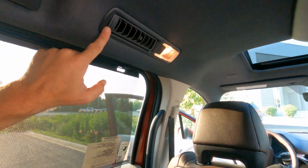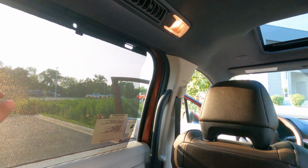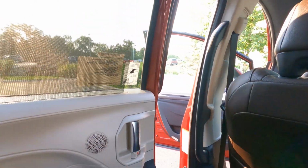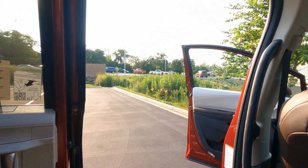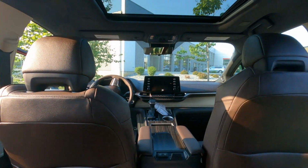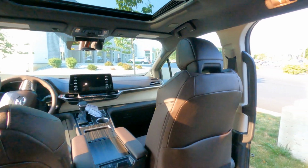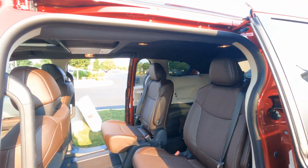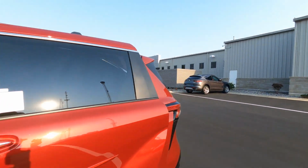Great heating and air conditioning systems in the back, especially with the automatic temperature control. And then if you just tug on the handle there, that door will open up by itself. So a really great practical vehicle. That's the inside. Let's go ahead and jump into the trunk and see what we can find.